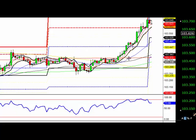The only thing is it's had a nice run up, and so sometimes when they've had a nice run up and there's positive momentum on those higher time frames, then it can take a little bit longer before it does come down and could make another marginal new high, but we shall see.